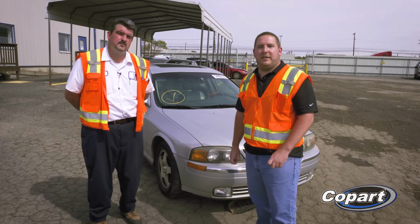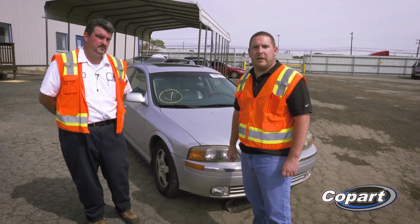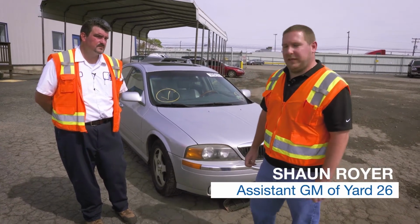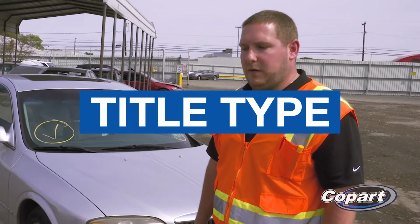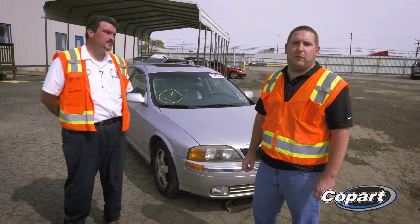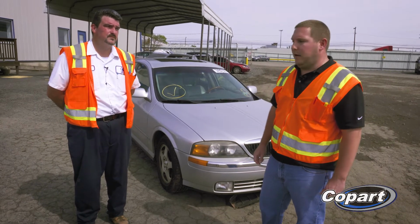I'd like to go over a few things that a buyer should look for when they're thinking about purchasing or bidding on a vehicle at Copart. Some things that might not be so obvious. One thing is title type. If you walk into any local Copart branch, you should always review the title type before bidding on or purchasing a vehicle to make sure that it is transferable in your state.